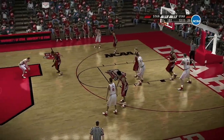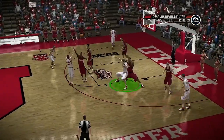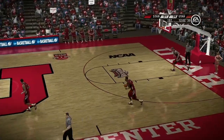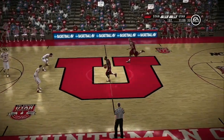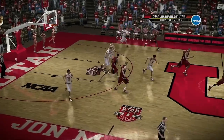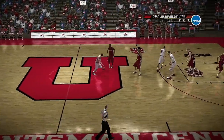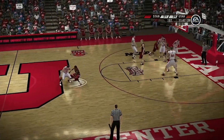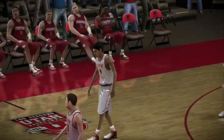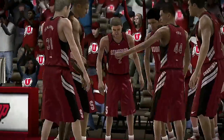Here's the toss back out from the post. I tell you, coach's dream when your post player can be an exceptional passer. Looks at a three. Drains the shot. On the outside. Turns it over. With a deep shot from outside. They are red hot from behind the arc, Nick. They're rolling at all cylinders right now.